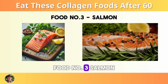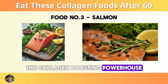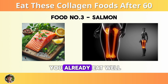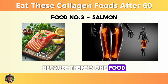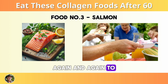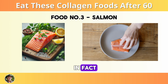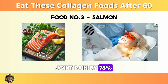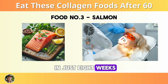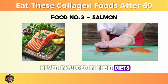Food number 3. Salmon, the collagen boosting powerhouse. Now, you might think you already eat well, but what I've discovered might surprise you. Because there's one food I've recommended again and again to seniors with joint issues, and it's changed lives. In fact, one clinical trial found that it reduced joint pain by 73% in just 8 weeks. Yet, most Americans over 65 never include it in their diets.